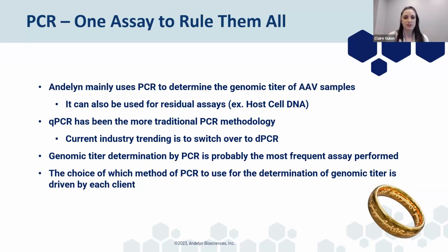Traditionally in the industry, qPCR has been the methodology. That's what people are used to. That's what they know. But the current trend in the industry is to switch over to some form of digital PCR. It tends to be seen as more accurate, more reliable, because it is an absolute quantification versus that standard curve based quantification. So we use a lot of PCR just in general across the company.